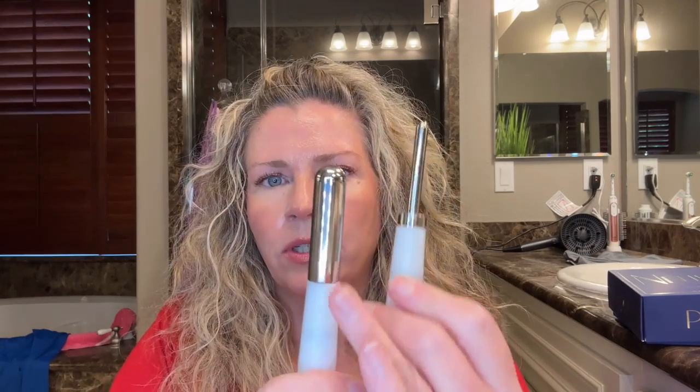So if you have issues with your hands to where you can't really lift anything heavy, I would say these have to weigh at least a pound or a pound and a half each. That's how heavy. This one is heavier than this one. This one has a smaller wand versus this one. So this is your positive and this is your negative.